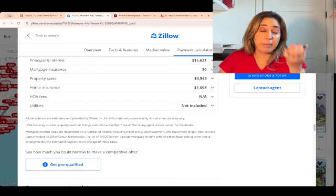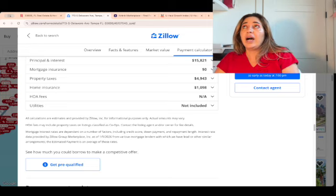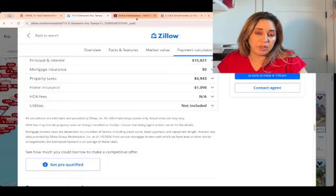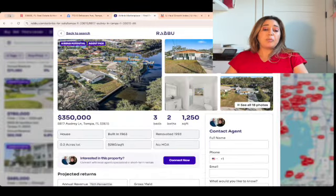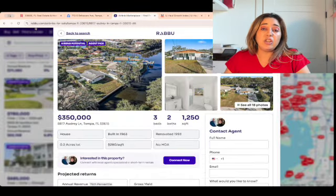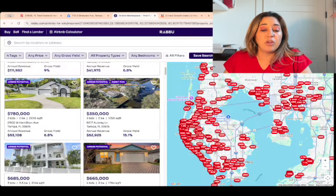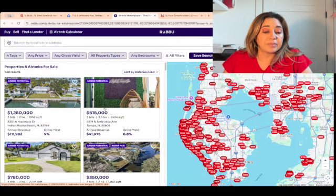I'm not being paid by this website. I just use it and I want to share it with you basically. It's called Rabbu, rabbu.com. Okay. So this website is going to show you how much a house is, like other websites, but it will also show you the annual revenue that house would make and the gross yield.